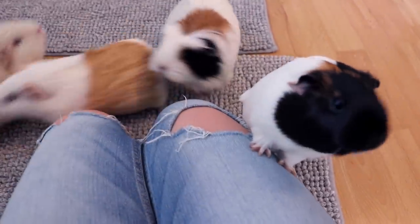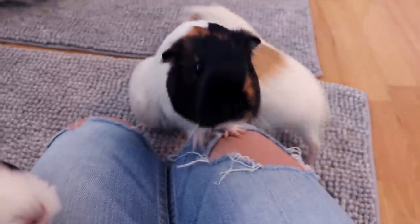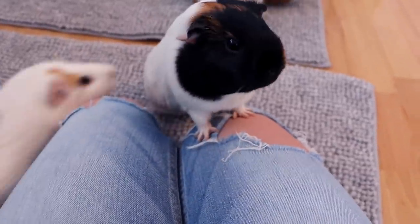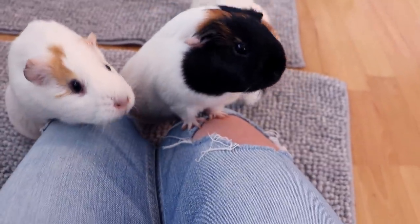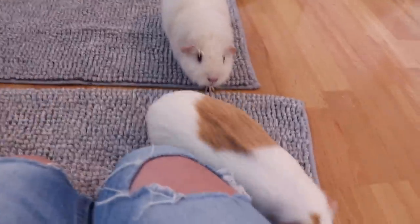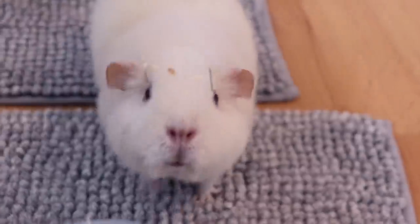Are you ready, piggies, to go shopping? Nugget, are you ready to go shopping? Lumi seems really ready to go shopping. 3 minutes and go!